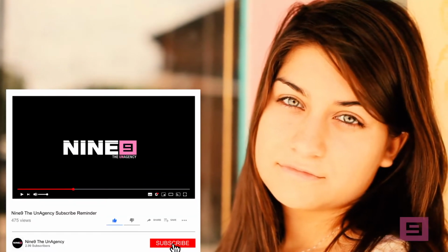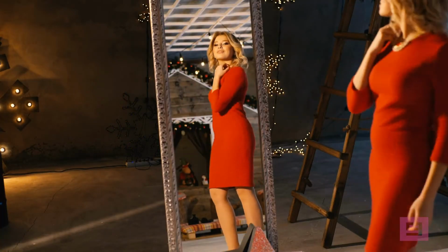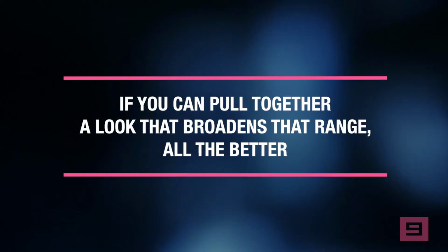If you're middle-aged, you might be able to define your range as 35 to 50. If you're a 16-year-old who naturally looks older, maybe you can pass as 16 to 25. Having range allows you to submit to a wide range of roles. When taking photos, you can purposely dress and do your hair and makeup to make you appear a bit older or a bit younger. If you can pull together a look that broadens that range, all the better.